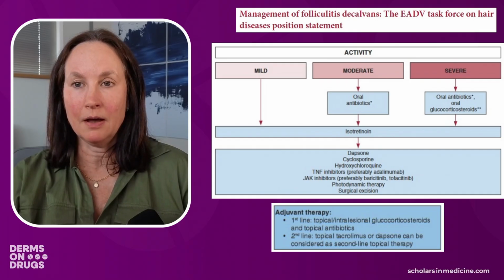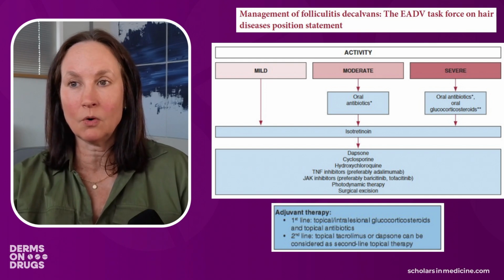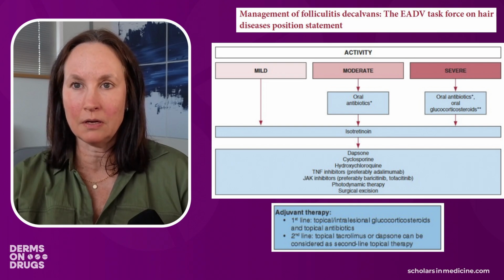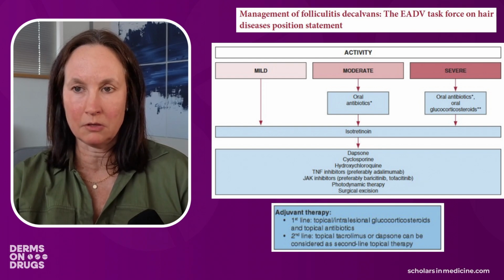So they actually have one figure in here where they ask, do you have mild, moderate, or severe disease? All of them go on isotretinoin. The only difference is moderate should get some oral antibiotics to calm them down, then go to isotretinoin, whereas severe should get, apparently in the trichologic emergency phase, oral antibiotics and glucocorticoids, then go on to isotretinoin. Then you go into all your other potential things, meaning hydroxychloroquine, oral dapsone, your TNF inhibitors, preferably adalimumab, your JAK inhibitors, PDT, surgical excision, and so on. But basically, their take home was everybody who has this should go on isotretinoin.